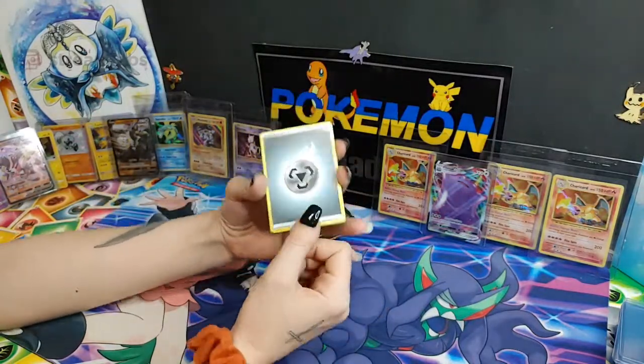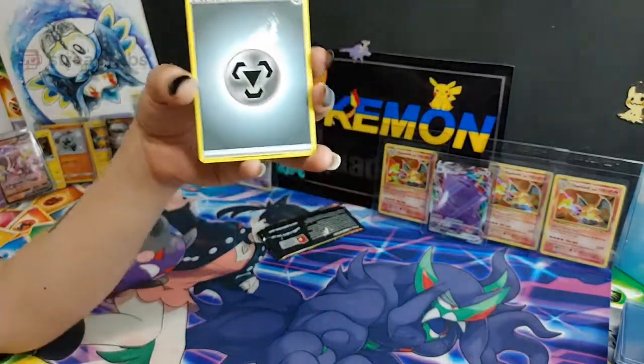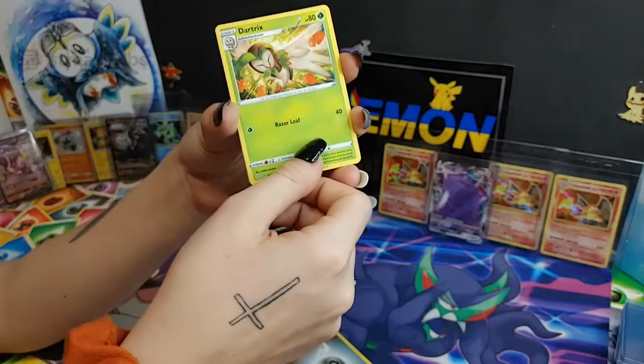Metal. Yeah. Lots of metal energy for automatic. Listen, I did it good enough. You did a good metal. Guys, tell Eileen that she did a good metal energy there.